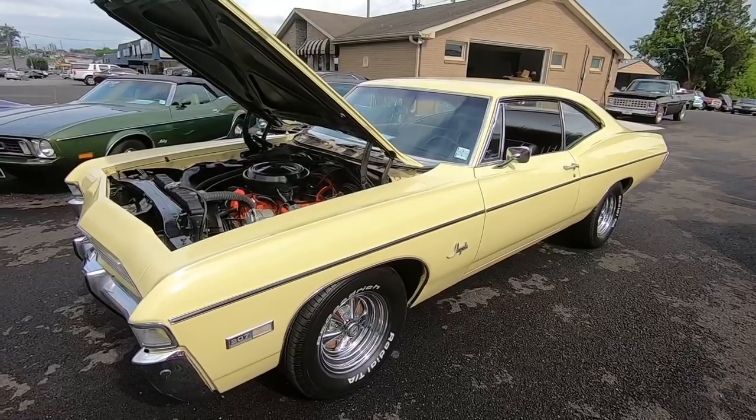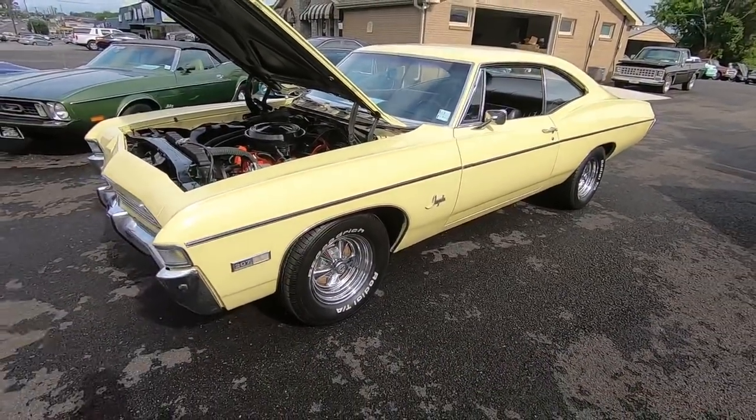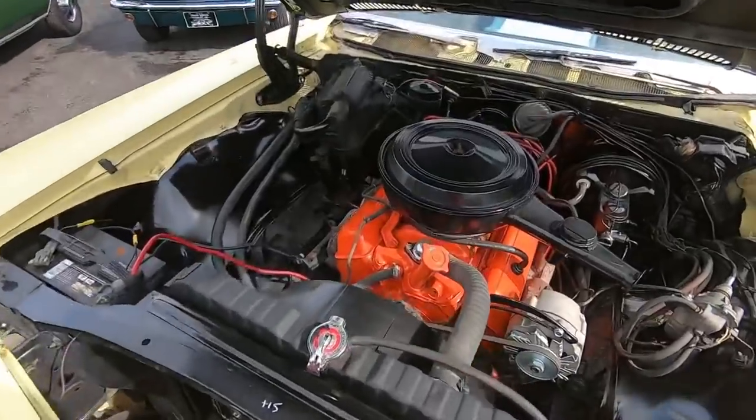If I can get it to stop raining, maybe that sun will start beaming a little more. We can do a little test drive on this 1968 Impala. This thing's really nice. It's got a 307 on it.